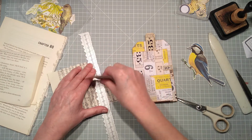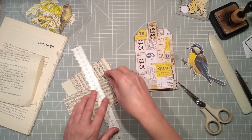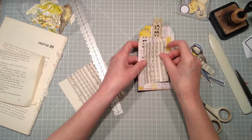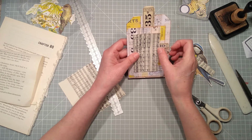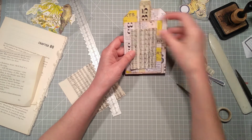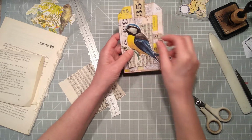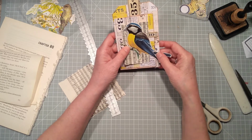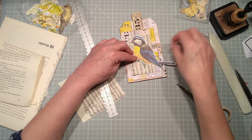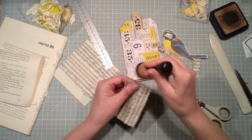Right, so what I think about that, but maybe just a wee bit shorter, yeah? Okay, so if that goes there, and I just want to overlap my ticket a bit, so that's okay. Then let's see where Mr. Bird's going to go. About there, but I think we're going to need to do something else with him as well. Let's get the music paper down. Just a tiny bit of distress.